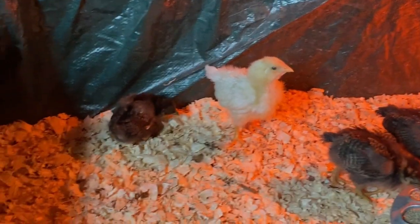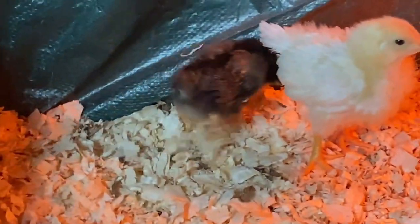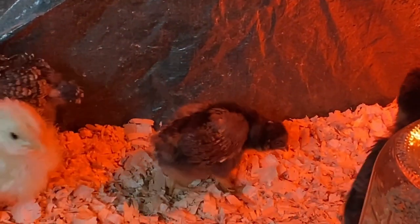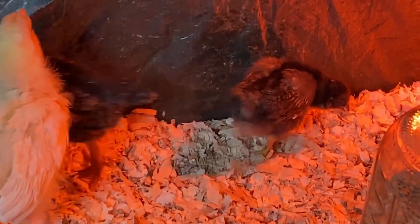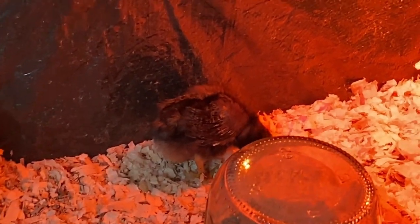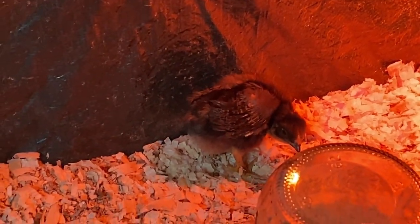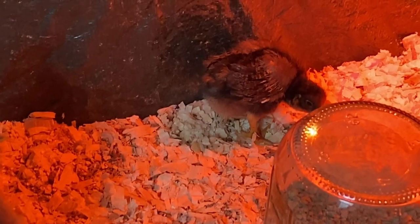Yeah, they're coming along. Geppetto's still alive. He's still making it. But he's wobbly still. He's got his head down. He's not walking with his head up. I wonder if he'll ever straighten out. Looks like a vulture.